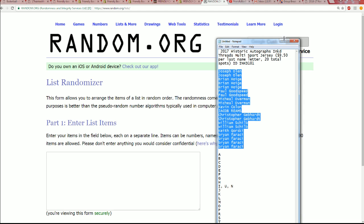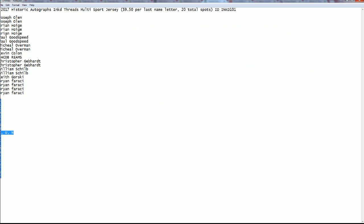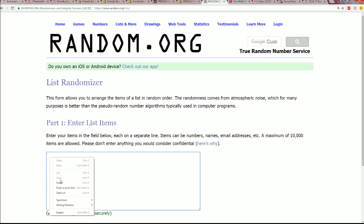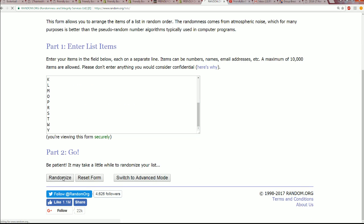Seven times through. Good luck, everybody, in 101 Inked Jersey Rip. Let's catch a big one. Let's hit a Michael Jordan seven times.